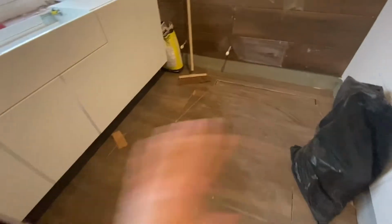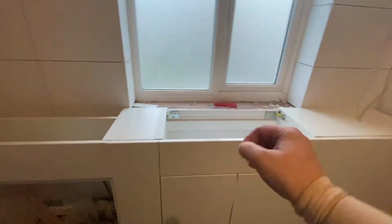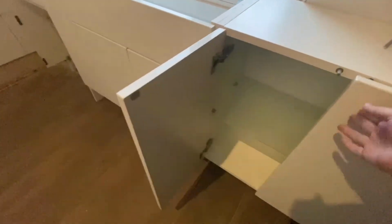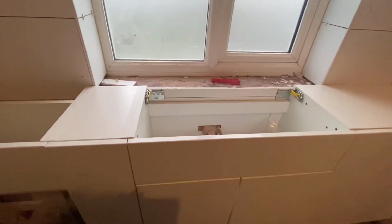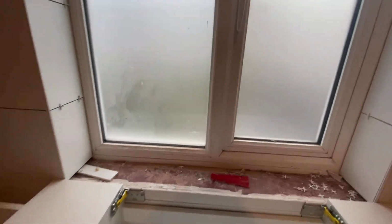So it's going to be the wet room. The cabinets look great. This is where the sink's going to go. Blue's there. And then just some extra storage here. Work surface is going to go all the way to the end, so it's going to have a black marble top on it. Should look nice. As I said, the sink's going there, and yeah, it's looking good.